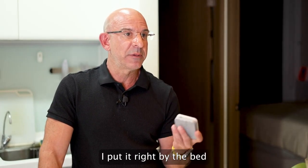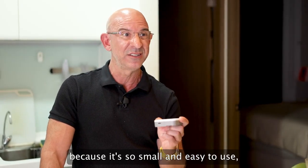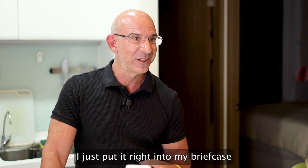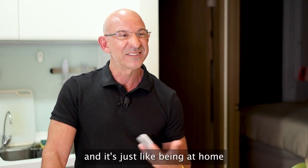When I use this, I put it right by the bed. It's really convenient because it's so small and easy to use. And when I travel, I just put it right into my briefcase with me. And at the hotel, I just set it up. And it's just like being at home.